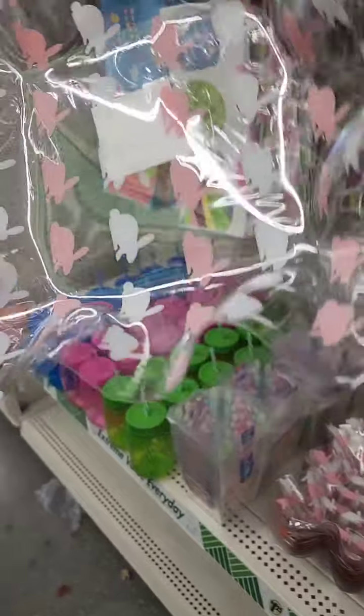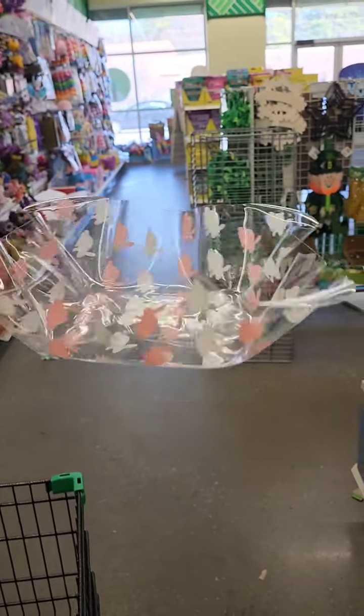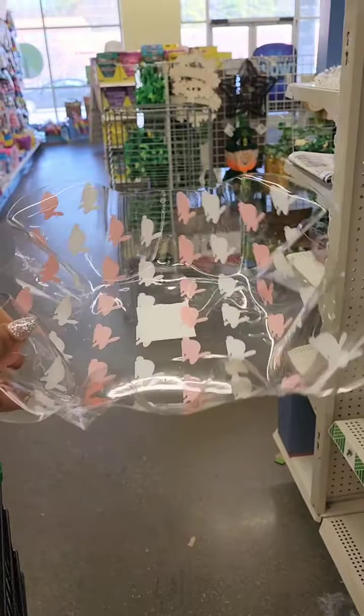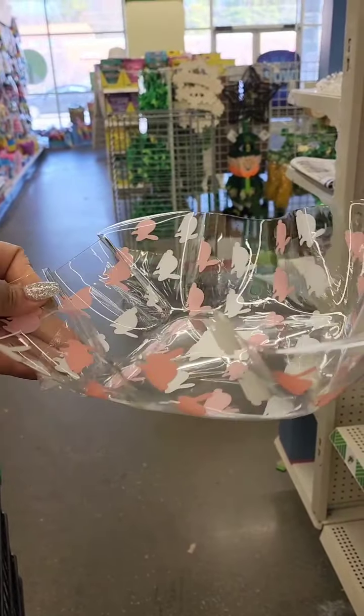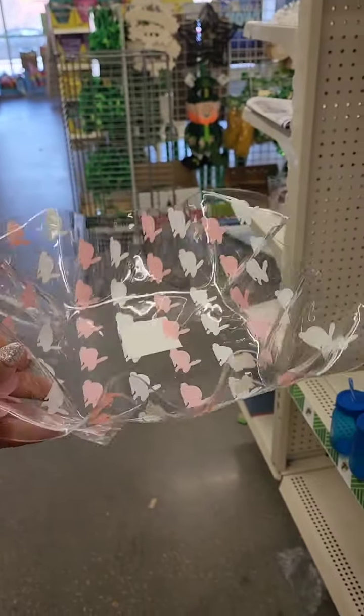Let me hold it up so you can see. This bunny serving tray is also new. Have not seen this before. It's really, really nice. I don't want to say it's flimsy. It's not as flimsy, but it is thin. Just keep that in mind. I don't know what you would use it for.